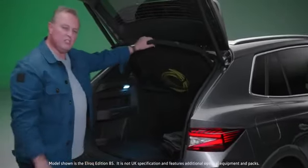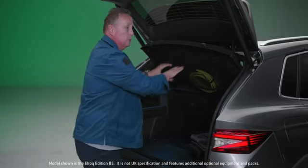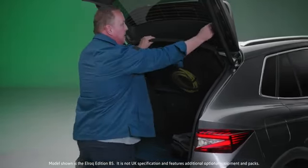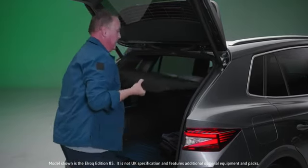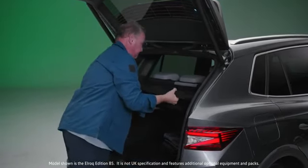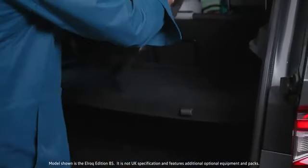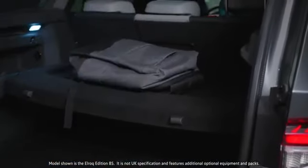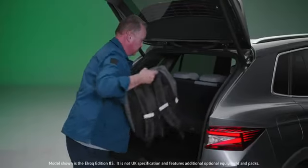Now, this is no ordinary parcel shelf. Not only do you get this lovely cable storage area, it actually moves. So you can take it out and move it down a level. There you go. You can put your shopping on there too. That'll take 3 kilograms apparently. So let's just move that.